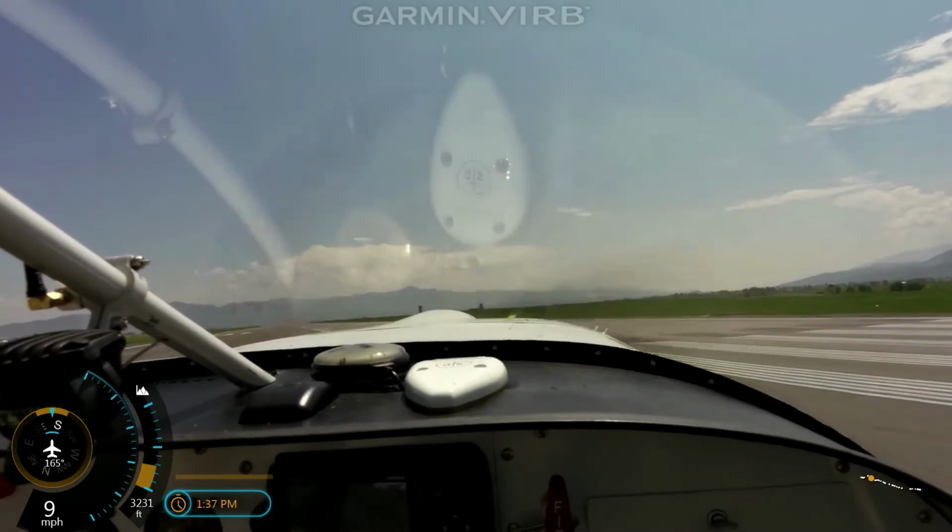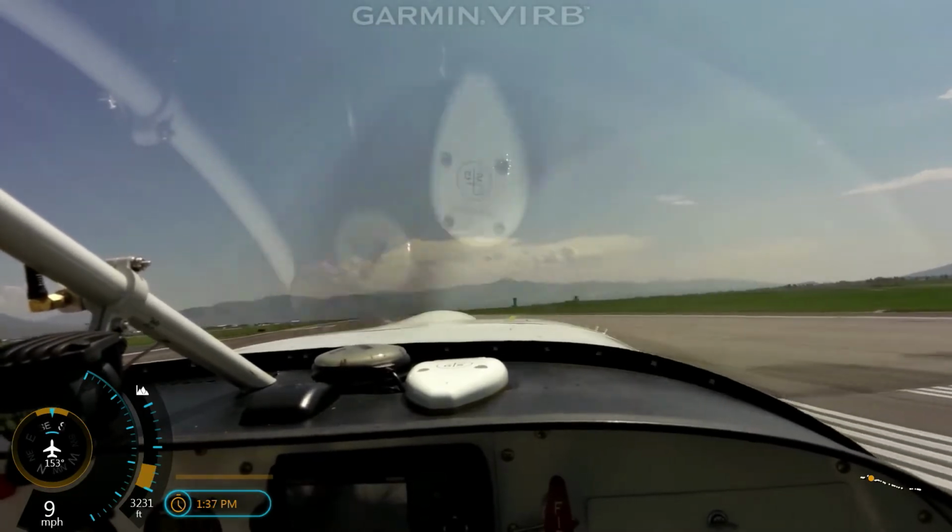758 Hotel Sierra, Missoula Tower, runway 12, clear to land. 12 clear to land, 758 Hotel Sierra.